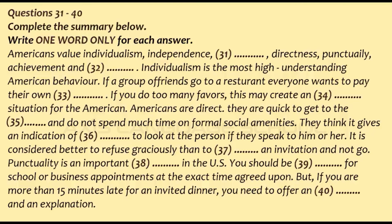It is particularly interesting to see what behaviours have culturally become associated with straightforwardness. 1. A firm handshake somehow has come to be interpreted as a sign of sincerity. 2. Looking at a person when you speak to him or her gives an indication of honesty. 3. In a question of honesty versus politeness, honesty wins. It is considered better to refuse graciously than to accept an invitation and not go. 4. You will be taken at your word. If you refuse food the first time it is offered, to be polite, it may not be offered again. An American will not know that your initial refusal is politeness.